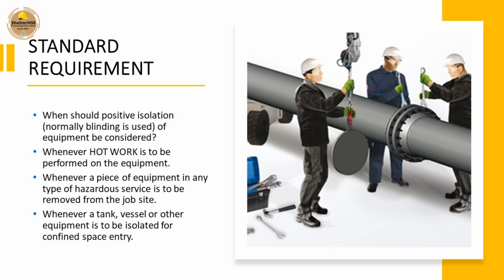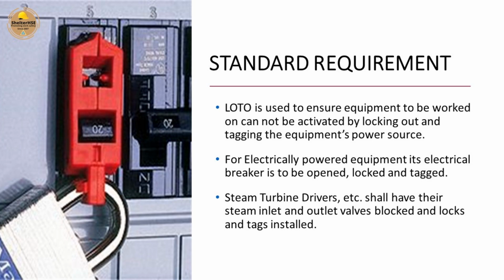Whenever a tank, vessel or other equipment is to be isolated for confined space entry. LOTO is used to ensure equipment to be worked on cannot be activated by locking out and tagging the equipment's power source. For electrically powered equipment, its electrical breaker is to be opened, locked and tagged. Steam turbine drivers, etc. shall have their steam inlet and outlet valves blocked and locks and tags installed.